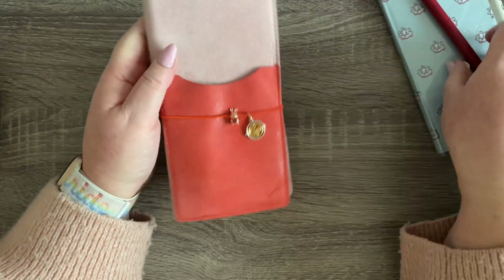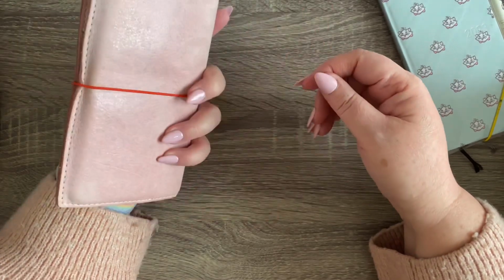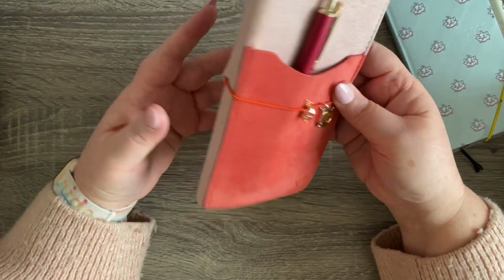So that's my health journal. It's going to stay. It's even going to stay in this cover, I think. It's just a neat cover that works quite nicely for me.